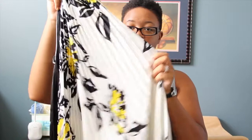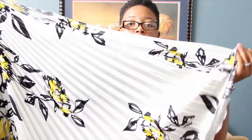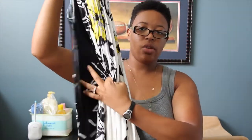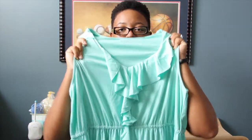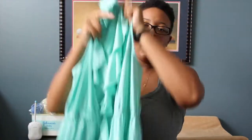Then I got this dress that's kind of like an accordion type look, and it goes down to right about my knee. What I can do with this is wear it and then put a belt around the waist to separate it. And if I really want to get funky, I can do the belt around the waist and also put some leggings on. I got this from Target, and this is a dress that goes down right below my knee.